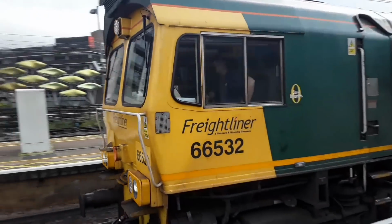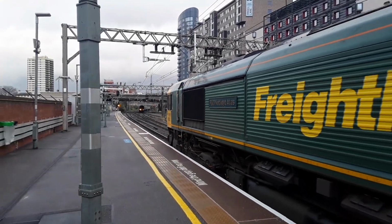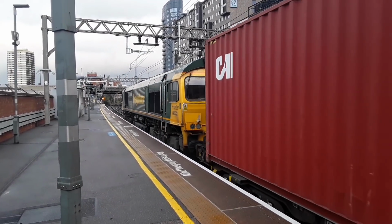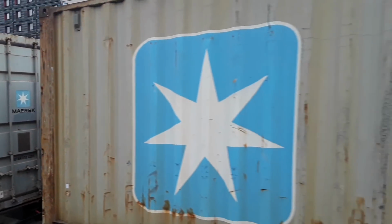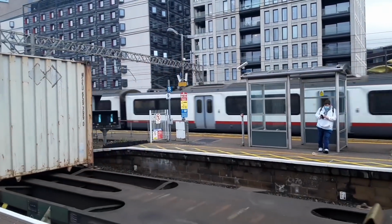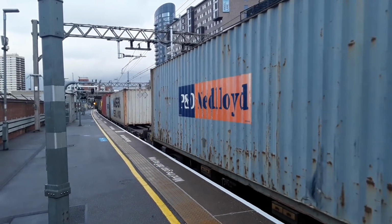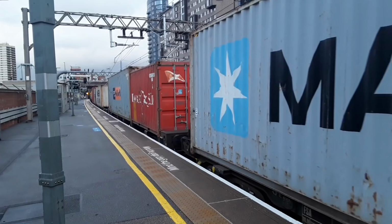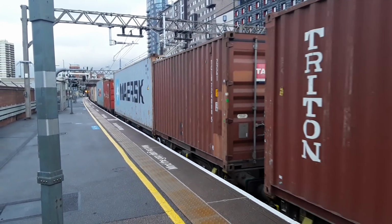P&O Ned Lloyd Atlas. As incoming is a pair of Greater Anglia Class 321s bound for London Liverpool Street. You might be able to just see them periodically through the gaps in the containers. Some well and truly weathered containers.